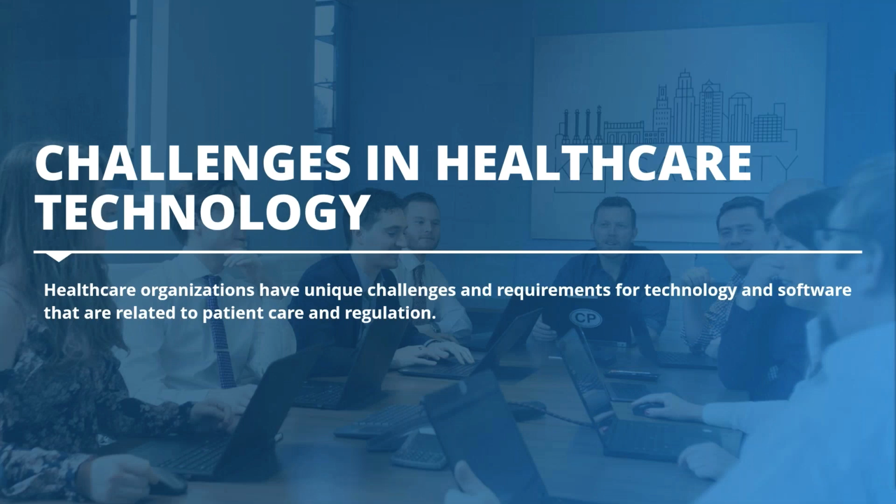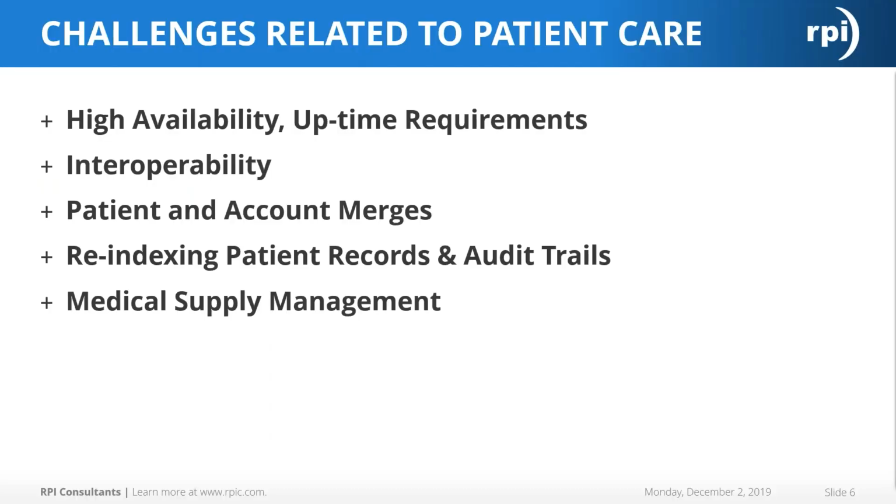So our challenges in healthcare. Healthcare organizations have unique challenges and requirements, as I'm sure most of you know, for technology and software that are related to patient care and regulations. Some of the challenges for patient care are high availability and uptime requirements, also interoperability, so making sure that everything is integrated and you can access it when you need it in order to take care of that patient at that time. Of course, there are always going to be patient and account merges and unmerging as well, reindexing patient records, tracking any type of audit trails, and medical supply management.